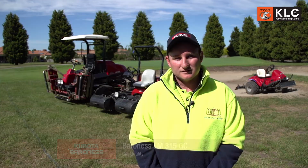And what sort of feedback have you got about the quality of the greens? General manager last week, he said they're a lot quicker. That's coming down to a better cut. Even though I am rolling, the better cut's always going to give a better rolling surface.